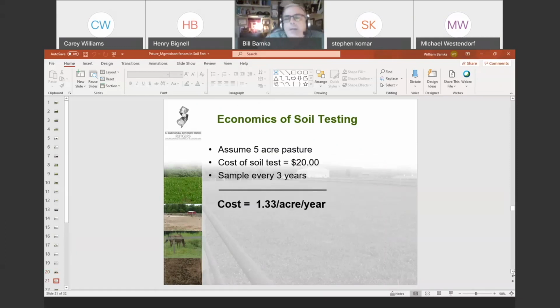Okay, here's some of the economics in getting that soil test, and I often throw this one out there. Assume you have a 5-acre pasture. The soil test costs $20, and we tell you to sample every 3 years. It's only going to be $1.33 per acre per year. And I always give the example, it's getting hard to find a cup of coffee at a convenience store for this price. So it's a very small investment into ensuring that you have the maximum forage growth that you can.